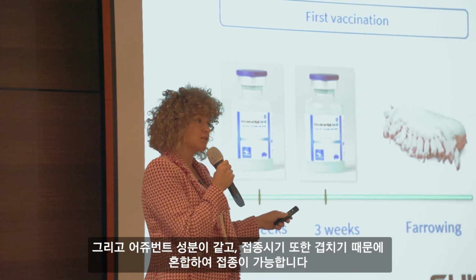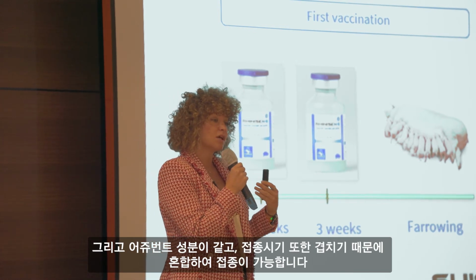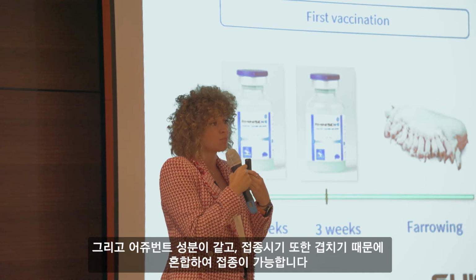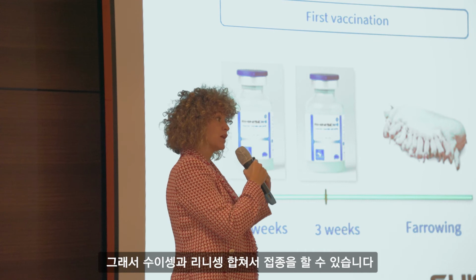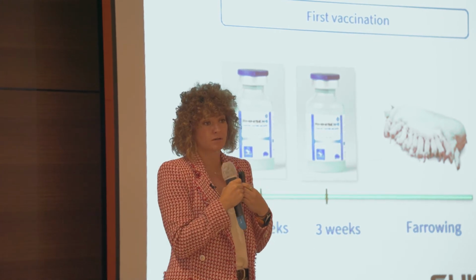And both vaccines, together with Erisen Parvo, share the same adjuvant. So this means that we can apply them together in order to reduce the number of injections that we are applying ourselves. So instead of applying 2 mL of Rinisen, we can apply 4 mL together with Suisen.